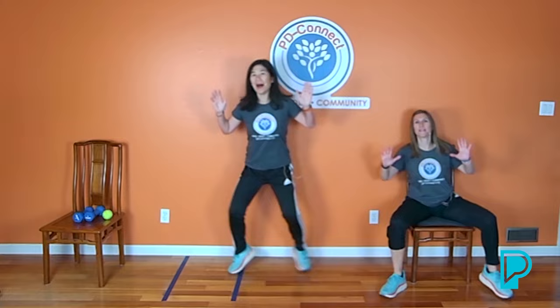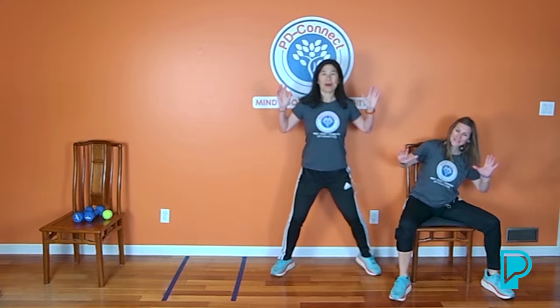Forward, forward, back, back, hop, hop, hop, hop, forward, forward, back, back, hop, hop, left, left, right, right, left, left, hop, hop, back, back, forward, forward, right, right, hop, hop, drop, drop. Hold the squat.